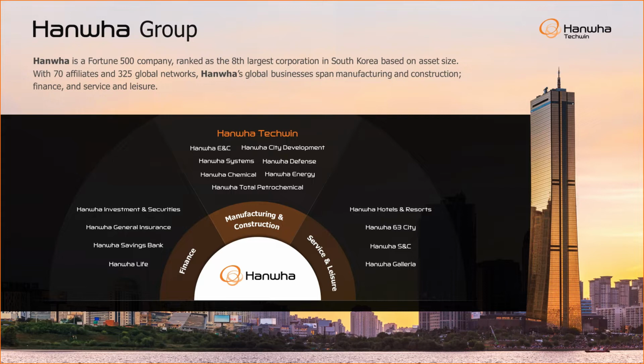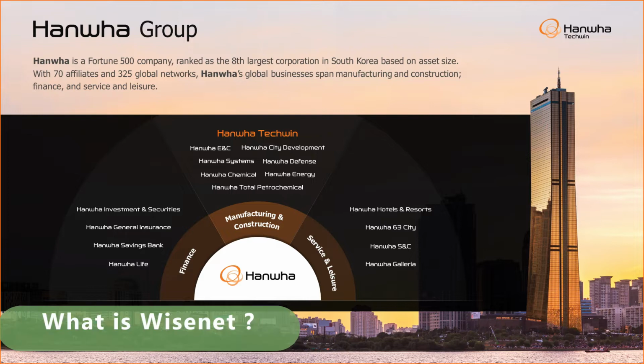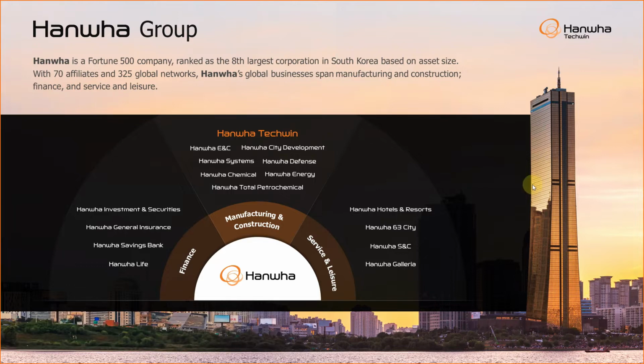All right. Now we will focus on what is Wisenet. Some of you might have seen the label Wisenet. So we will see the explanation on what is Wisenet, how it is related to Hanwha Techwin. It's very simple. The name of the product is called Wisenet. So if you open any box, if you see the camera logo, if you open the data sheets, you see the word Wisenet. Wisenet is the product name.